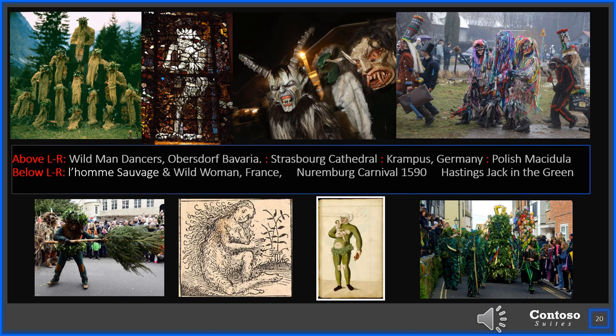And so you can see here wild man dancers on the top left from Oberstdorf in Bavaria. Next to them, a glass window from Strasbourg Cathedral. The Krampus has become popular in the UK over recent years, but comes more from Germany and that area. And then over on the far right, the Polish Makadula, which looks a wonderful tradition. I thought I was going to see that one. Down on the bottom left, the L'Homme Sauvage and the Wild Woman from France.